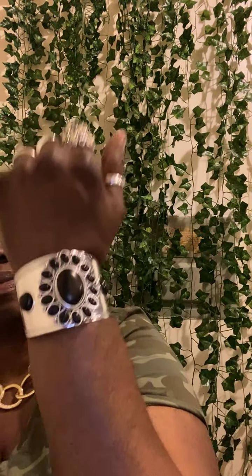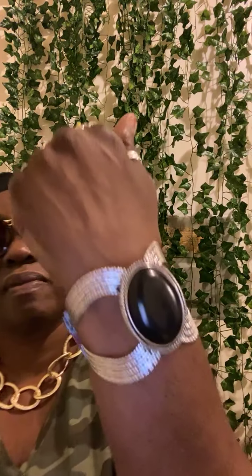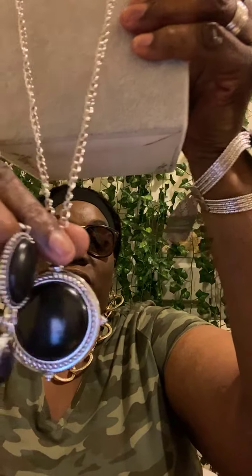So you got two choices of cuff. This one. Or this one. Choice is yours. Right? And she is number 192. 192 for her. And you can't choke her up. She's a little long. You can't choke her up.